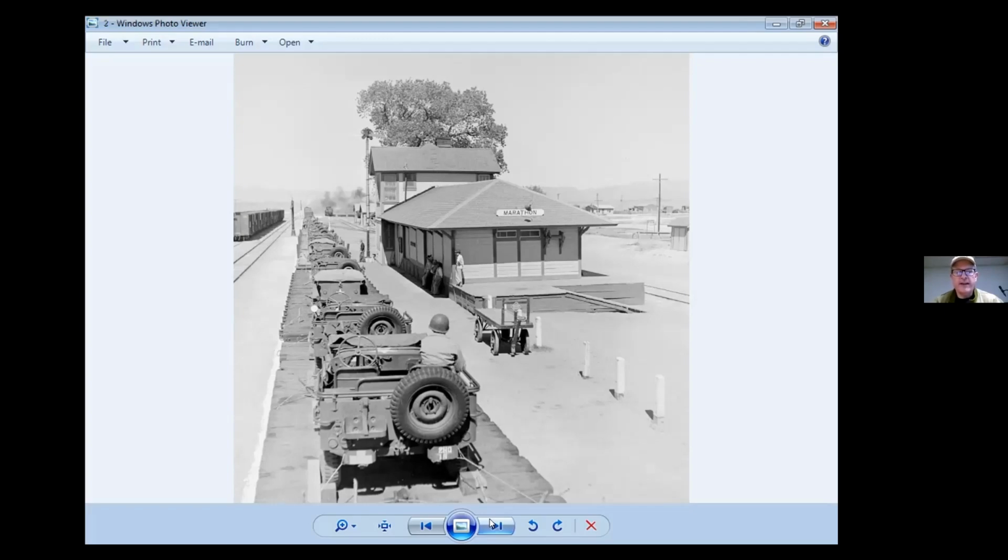And notice it's actually tied down with rope. It's not even tied down with chain. It probably should be chained down, but it gives you an idea. And beyond the second Jeep in front, there's actually a trailer as well. And notice that's covered as well.